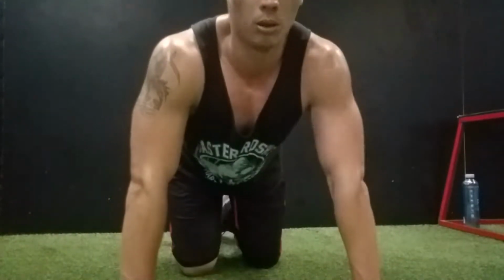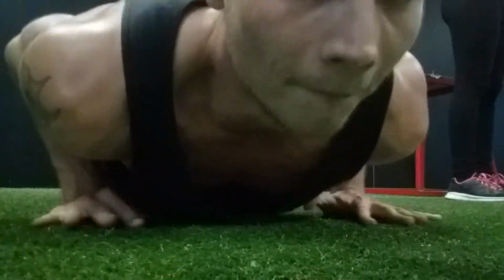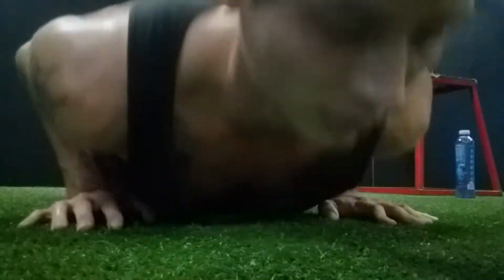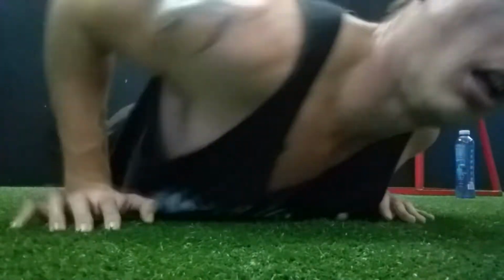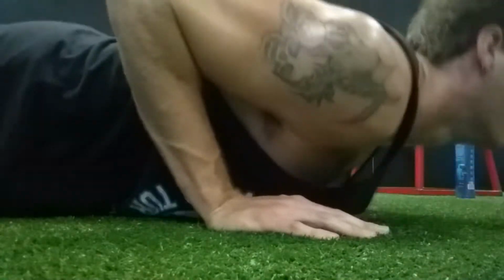after I do my one hands, I do what I think a lot of people are going to have a lot of controversy about, but I will tell you right now, try it out and tell me what you think. 200 of these low ground push-ups. Now, what I do here is I put my arms as close to my body as I can, and basically my triceps and my upper chest are feeling this more than anything. It's not a direct hit like the push-ups people would consider better push-ups.